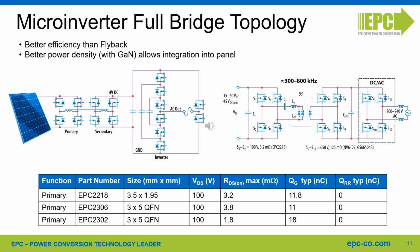As an alternative, 200 volt and 350 volt FETs in a multi-level topology could be used for higher density and efficiency. For all solutions, GaN offers higher power density, excellent thermal performance for easier cooling to increase power, excellent reliability for a proven lifetime. An additional benefit is that users can take advantage of GaN performance to increase their frequency up to 1 megahertz for the highest density.